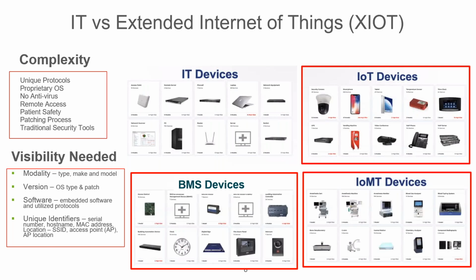And the things that you need to know: modality, the make, model, the OS type, what's the patch version, what kind of software you have on it, what's the MAC address. You need to know all these things about the device if you're actually going to do something, like know what the vulnerability is. If you can't see it, you can't protect it.